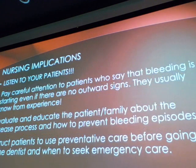So you want to listen to your patients. Pay careful attention to patients who say that they are bleeding, even if there are no outward signs, because they know their bodies and they know if they're bleeding. Evaluate and educate the patient and family about the disease process and how to prevent bleeding episodes. And instruct patients to use preventative care before going to the dentist and when to seek emergency care. Next slide.